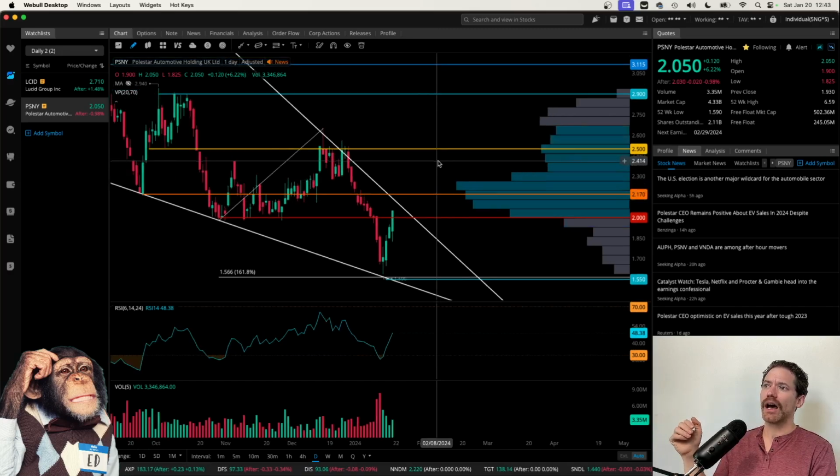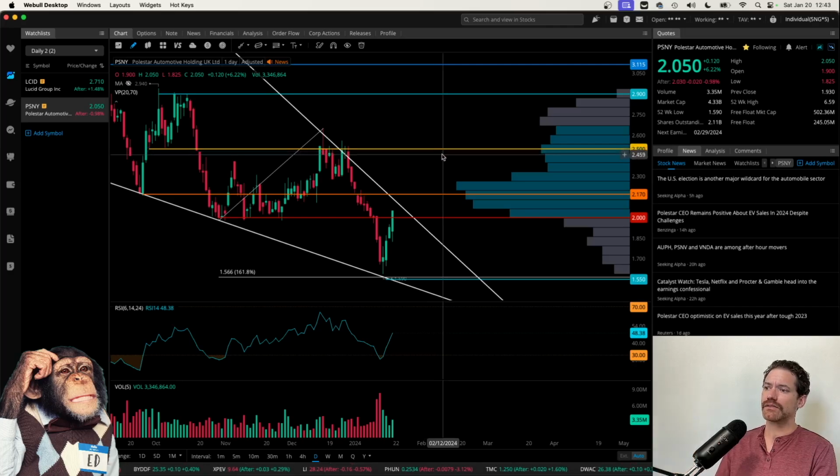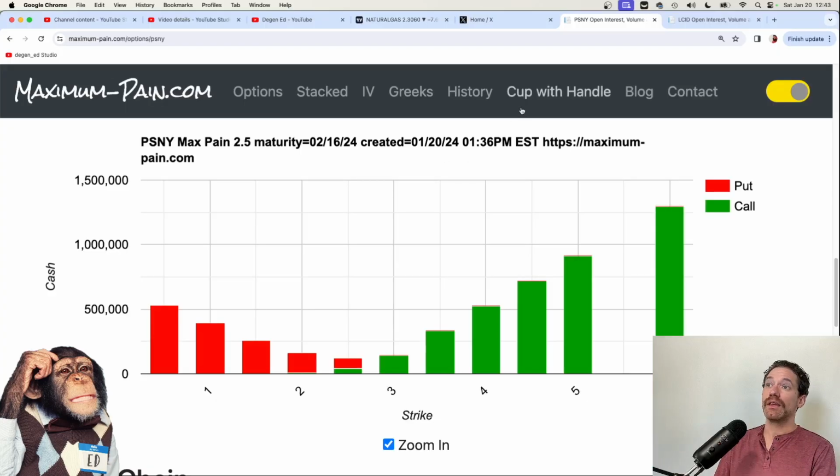for continuation higher, like to this yellow line at $2.50. And before I switch over to Lucid, I do just want to pull up the max pain, which for next month, unfortunately, Polestar only has monthly contracts. So the max pain for next month, closing the week that ends on February 16th. So that Friday, max pain is $2.50.